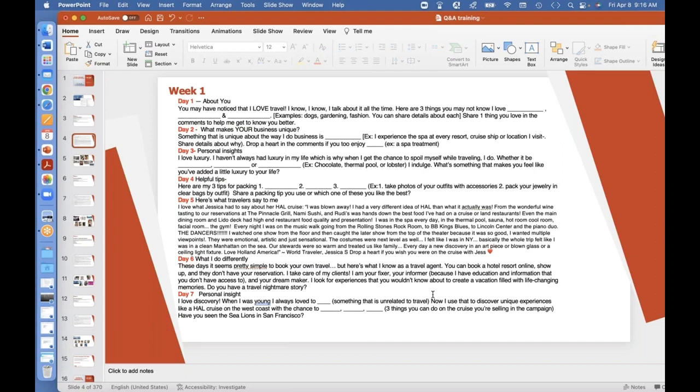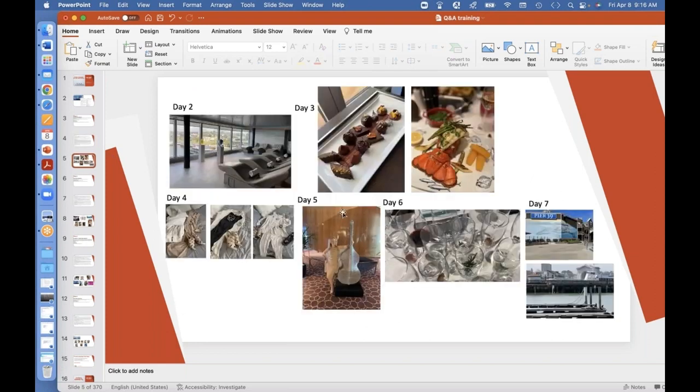Do you have a travel nightmare story? Because here's what you want to do. You want to plant that seed of doubt when they decide that they're going to do it on their own.